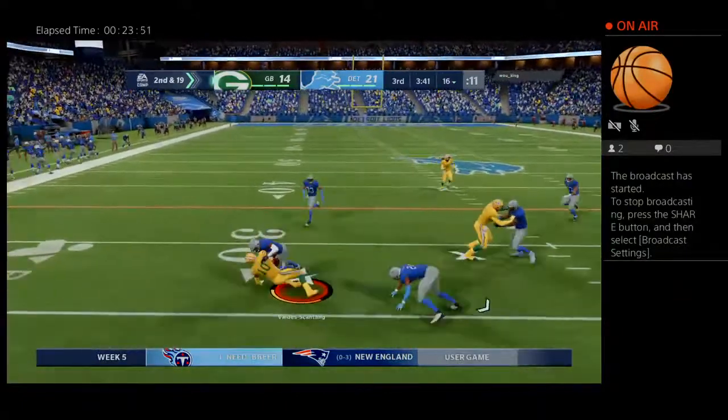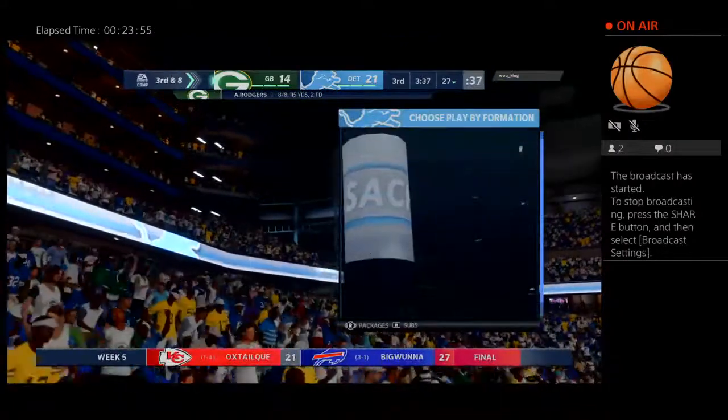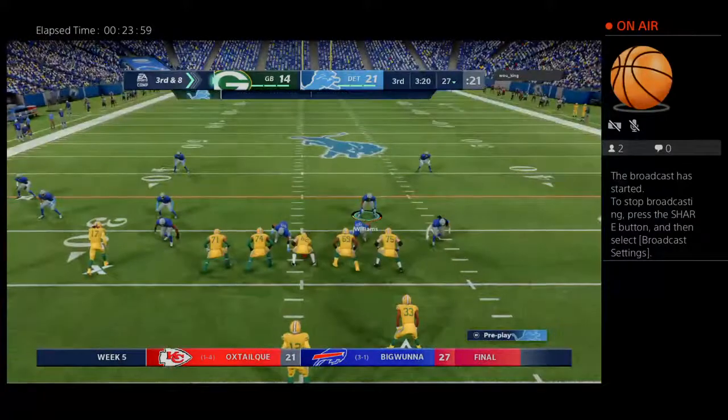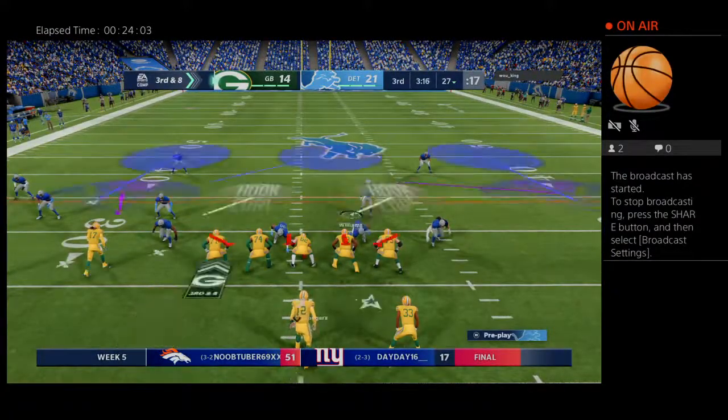Now a throw here on 2nd down, and that's complete. They get 11 back on that one. It leads to 3rd down. It's a gain of 11. And it looks like we've got a dime set here defensively. 6 DBs in the game.